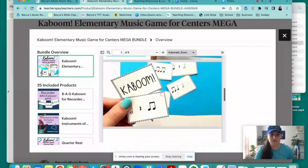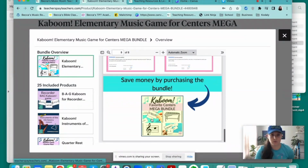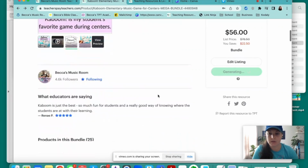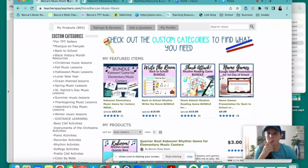Got lots of details on different kinds of Kaboom and reviews, and this is linked to go to this bundle because I'm planning to put this in most of the other ones. So like here there's all these different ones and they also need previews. We're not going to do all of that today, but number 1 thing is checked off.